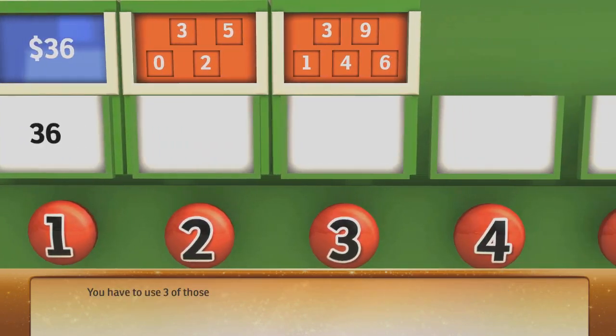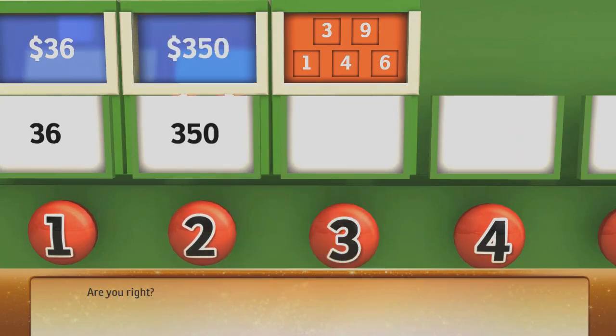You have to use three of those four digits to find the correct price. Are you right? You got it!